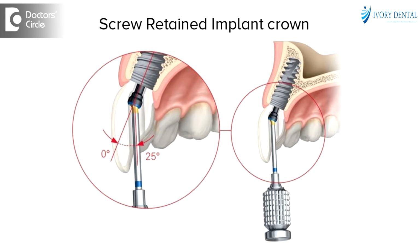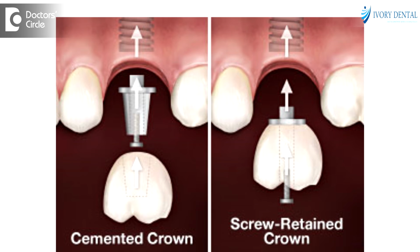As long as the screw hole is not coming in the aesthetic zone, we can go ahead with the screw retained one, or we should prefer to go for a cement retained crown which wouldn't reveal any access hole outside the aesthetic zone.